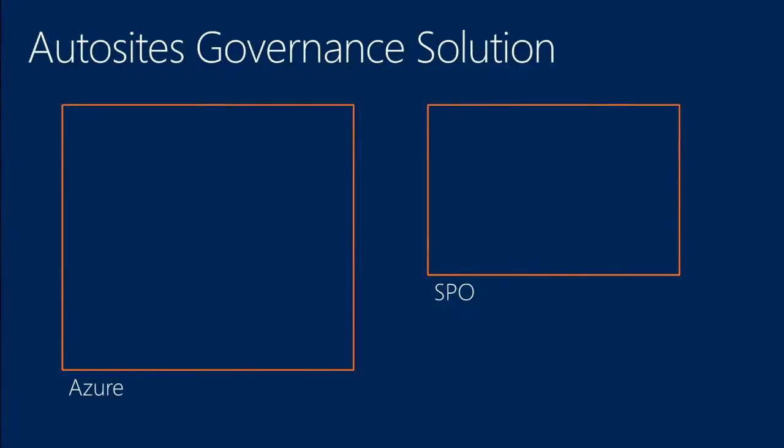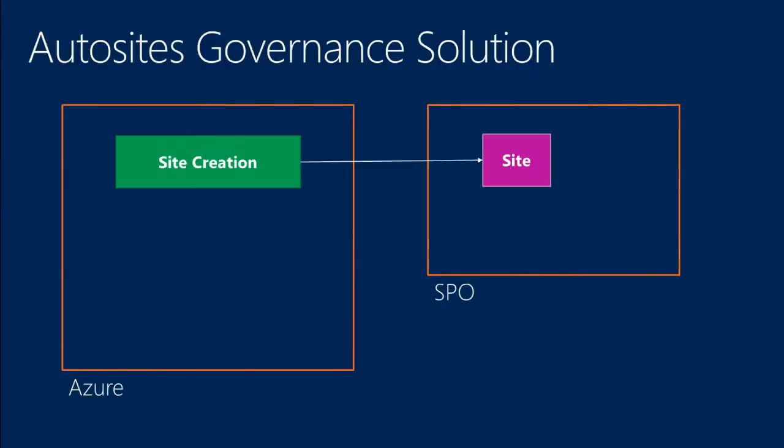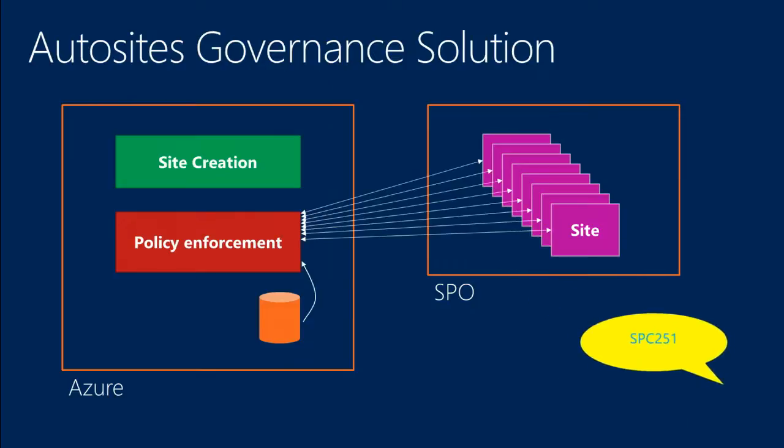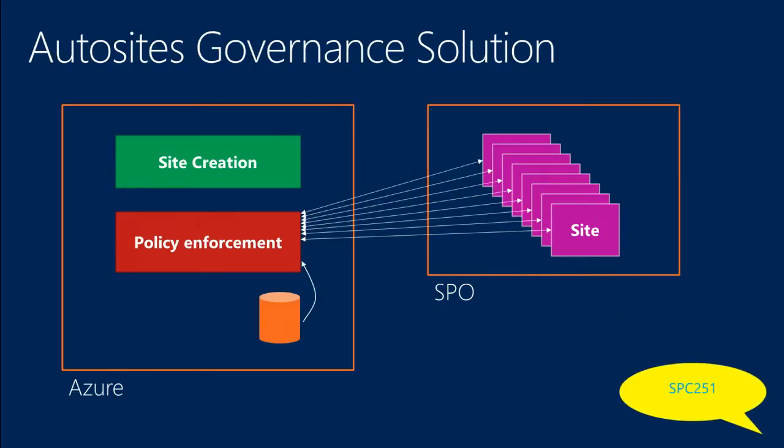Let's just click through. So we talked a lot about AutoSites' governance solution. There's two pieces to AutoSites. AutoSites is a tool that MSIT had before in their on-prem installation. And I've put a nice little bubble there at the bottom for SPC 251. Mr. Philip Newman is sitting in the front here. You can either get in your time machine and go back to yesterday and see his presentation, or you can go see the recording in 24 hours. So if you want to know about AutoSites, I'd say go look at Philip's session.